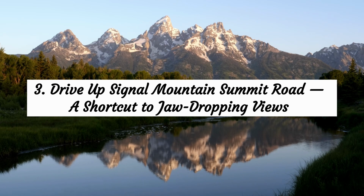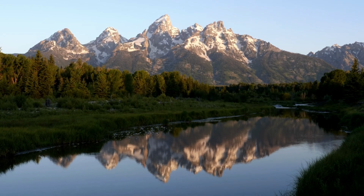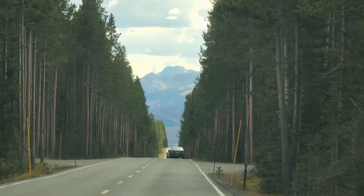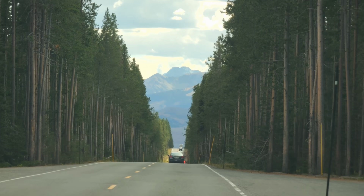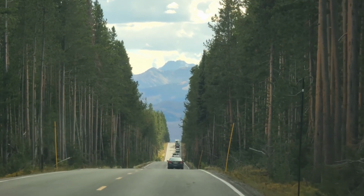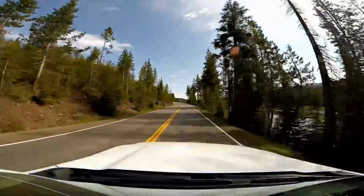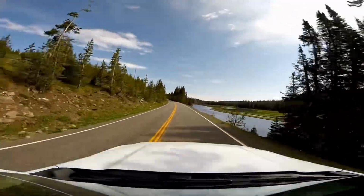Three. Drive up Signal Mountain Summit Road, a shortcut to jaw-dropping views. You don't need to hike for miles to feel on top of the world, just take the wheel and let the mountains guide you. Winding through forests and climbing nearly 1,000 feet above the valley floor, the Signal Mountain Summit Road offers a scenic, low-effort route to one of the best panoramic views in Grand Teton National Park.